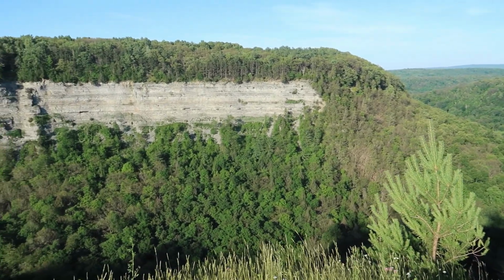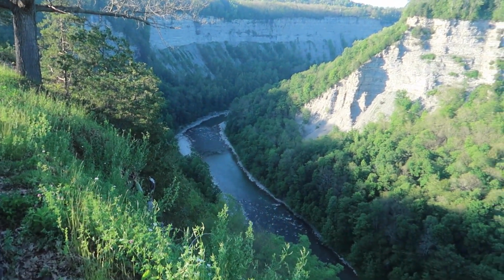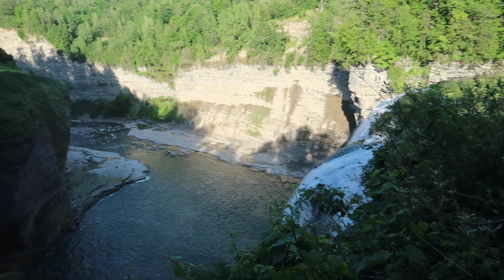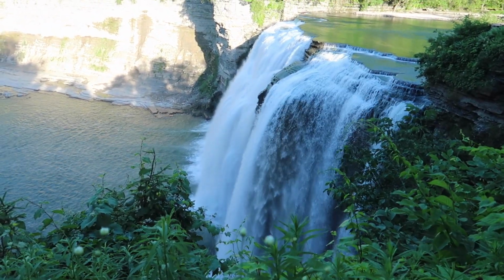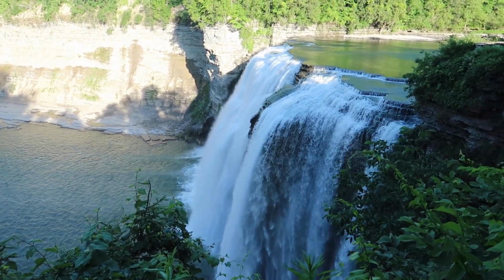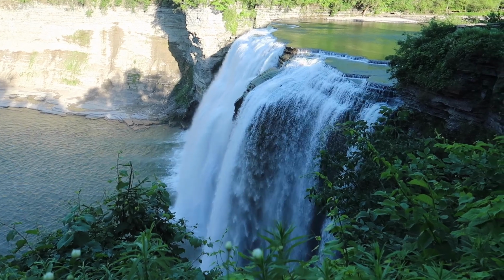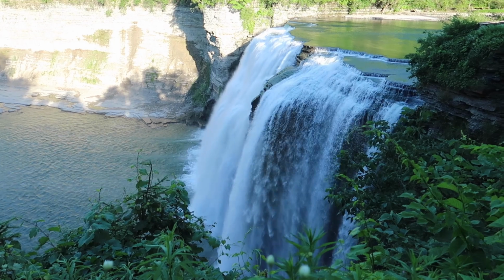This place has to have a name, something like the Grand Canyon of New York. Wow. This is absolutely incredible. Let's go get another view from over there. Well, someone told me this was similar to Niagara Falls. Obviously a much smaller scale, but this is spectacular. That's like a 150 foot drop. I was thinking there's no way this could be better than Tequamanon Falls or Cumberland Falls, but it is 5 times better.